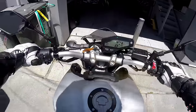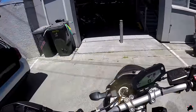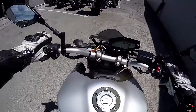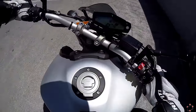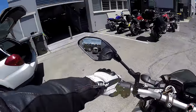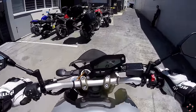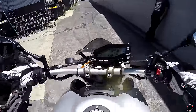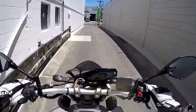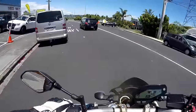It feels so freaking comfortable. I can actually walk this thing backwards, man. Lock straight away feels way better than the Street Triple. I'm just trying to find out where that clutch bite is. Man, it feels so freaking weird being so upright. Pop a wheelie.